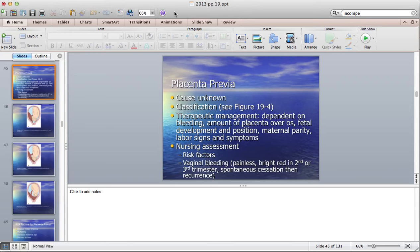So what happens is it will bleed. She wakes up in the morning, she's not feeling any pain, and she's in a pool of blood. Okay. Then, of course, that scares the heck out of anybody who's pregnant. So she calls the office, and they tell her to come in and do an ultrasound and all that.